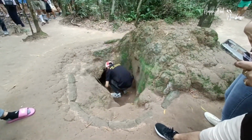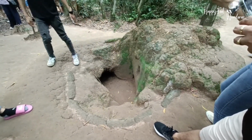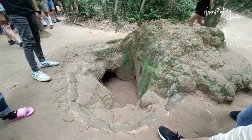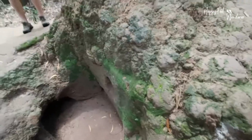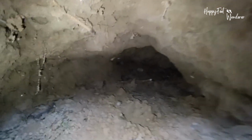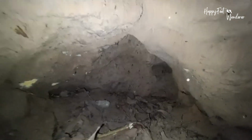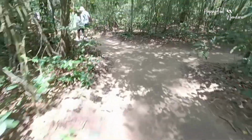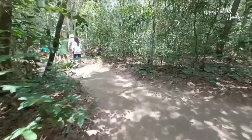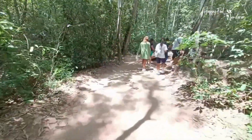Next is the exit tunnel where they used to attack enemies. This is the real one. Okay, so please turn on your flashlight. I will try to look inside to see how they used the tunnel. Very small. How do you get in? Real tunnel.